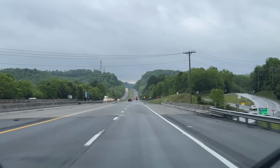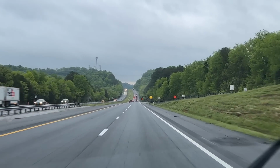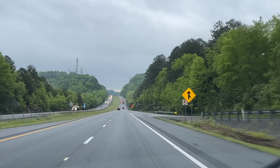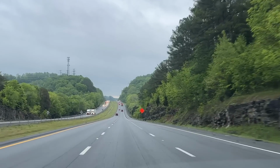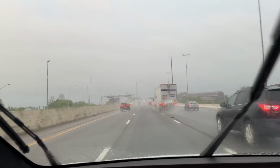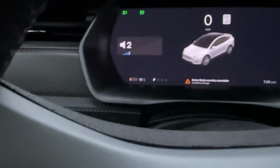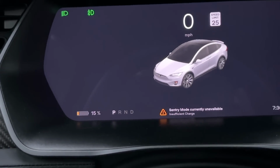Just in the outskirts of Nashville now. Another rainstorm we went through. It's finally clearing up again. I'll tell you what, I'm going to go in and be in the dry for a week. This weather is going to be like this all the way to my front door. You watch. We have arrived in Nashville and survey says 15% in the tank.